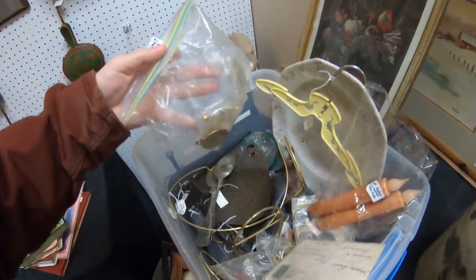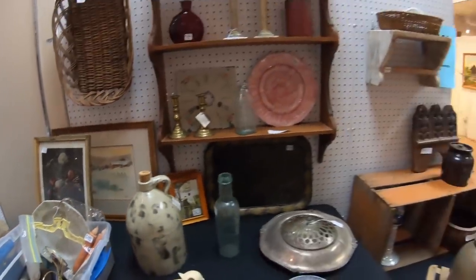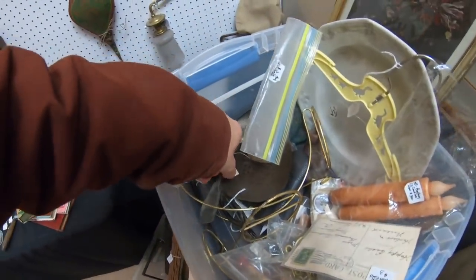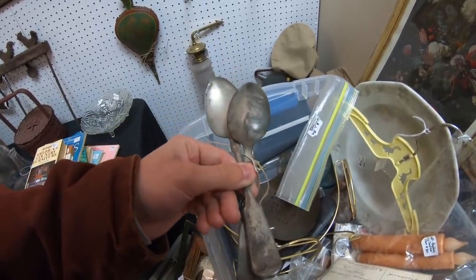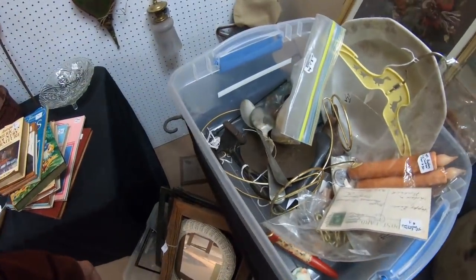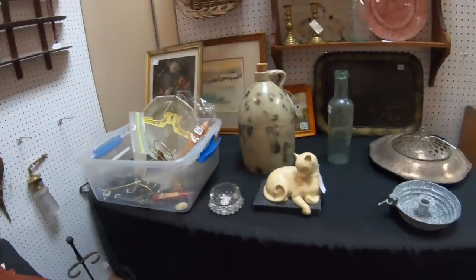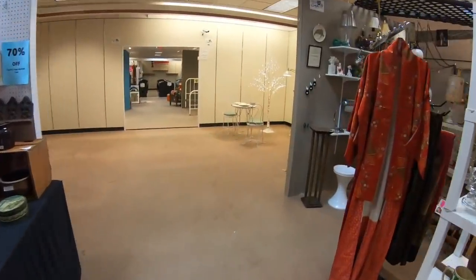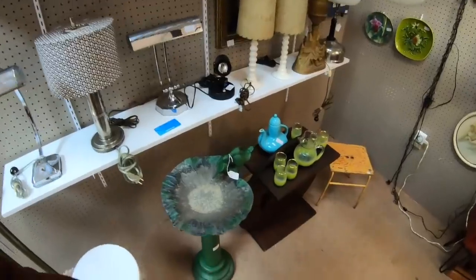Alright, so I made it to the Antique Mall, and this place is slammed with people. This booth, I think, remember last time, had 70% off. It seems like a lot of the booths are exactly the same in terms of their pricing. But maybe we'll scoop something here. $38 for two spoons. Alright, I think they might be silver. The music's really loud, so I'm going to try to find booths that aren't enormously loud with music.